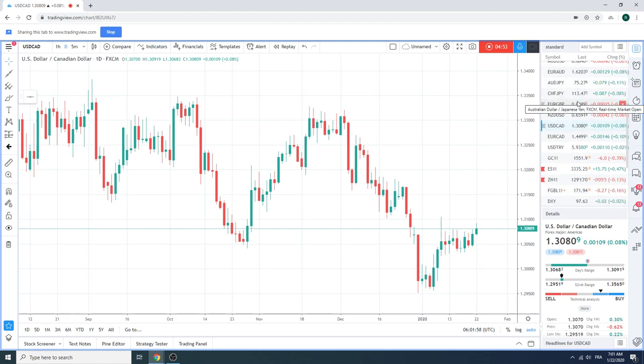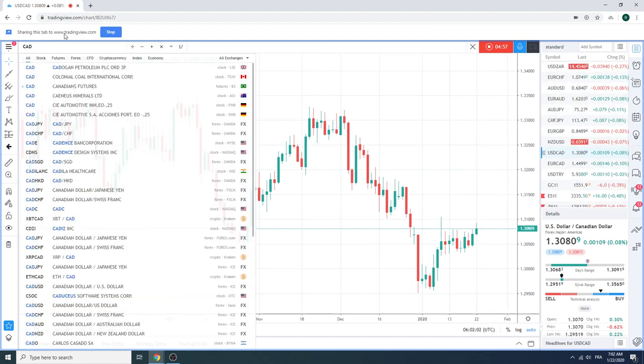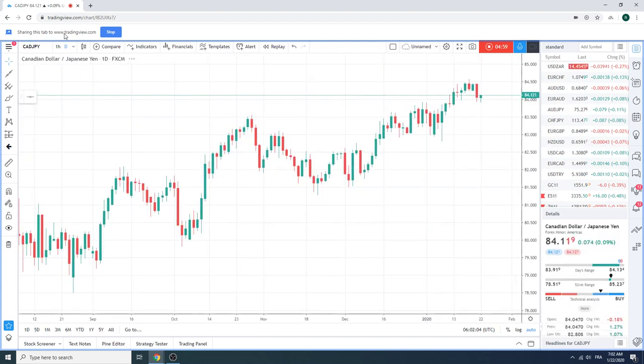We talked about CAD yen yesterday. Really nice setup. This 96 level. We did sneak below it to 92, but failed. But technically now below this 96 today, if we sneak back down there, if we do get risk off again, this looks like it's really nice. Looks like it's turning up here at the highs. Left-hand side, CAD yen, something we will be watching and being patient with.